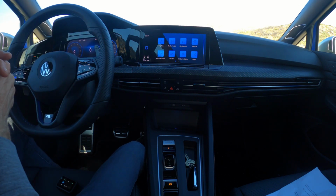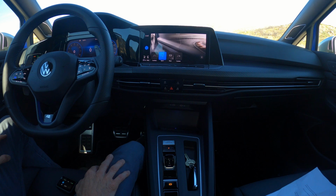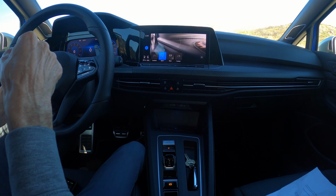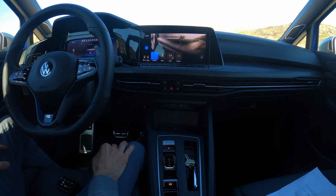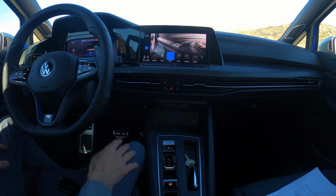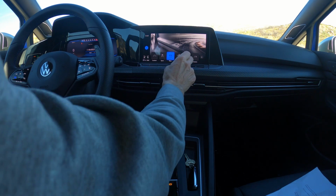There are two ways to find the drive modes. One is to hit the mode button right here, and then it opens up Comfort, Sport, Race, and Custom. If you hit the R on the wheel, you get some extra ones. So you get Comfort, Sport, Race. Race opens up Drift mode, Special, and then you've got Custom.